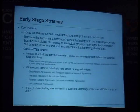Do I have claims that are going to cover exactly what my product is? I mean, these are kind of questions that are not yet ripe for having spent a lot of time on. You really want to think first and foremost about who are all the actual people that have been involved with the technology. So you want to catalog and list out all of the actual and potential inventors and technicians that have been involved, and determine whether their contributions rise to the level of a legal invention.